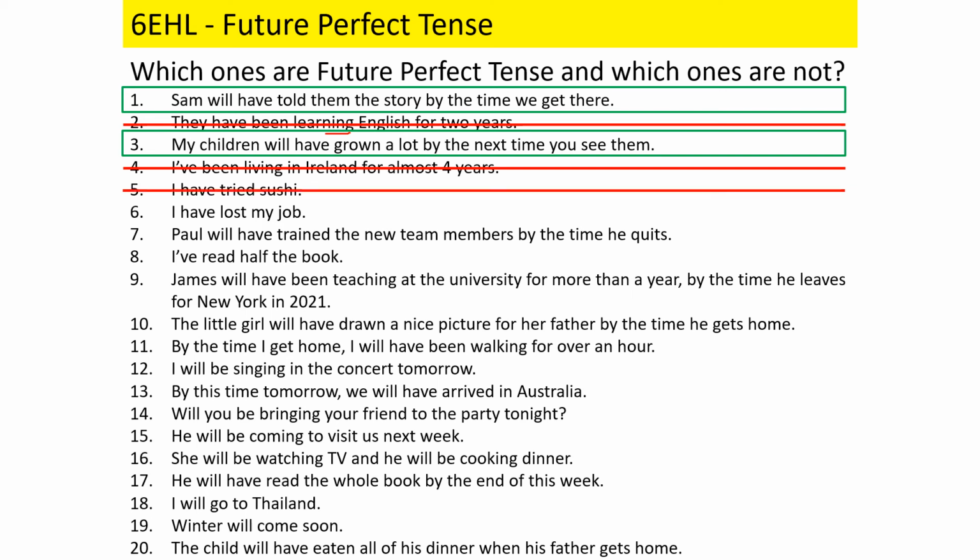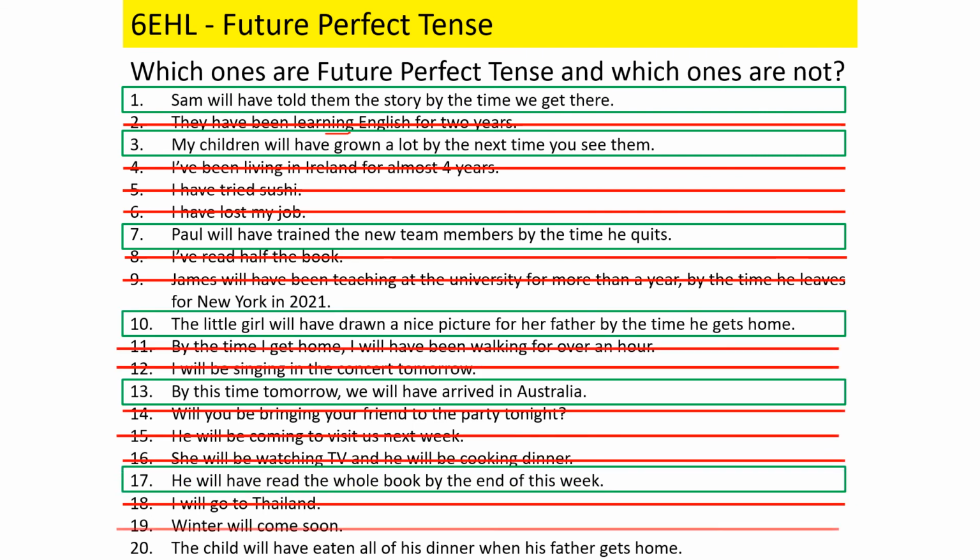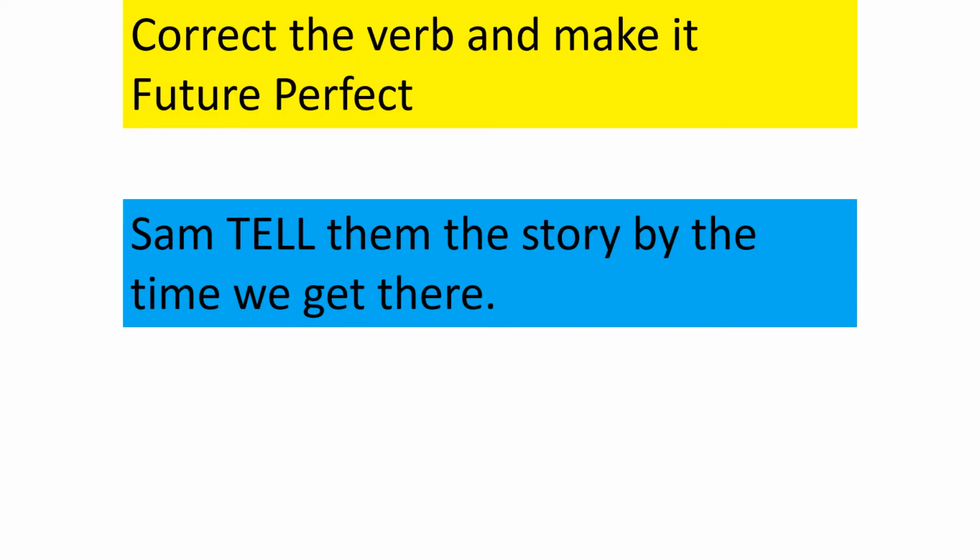I have tried sushi. Nope, that's present perfect. I have lost my job. Nope, that is present perfect because there's no will there. If it was I will have lost my job, then it would be future perfect tense. Okay. Paul will have trained, right? There's your will have, there's your past participle, definitely future perfect. I have read half the book. That's present perfect, doesn't work. All right. So I hope you get these. I'm gonna skip past these now so we can go to our next harder part.